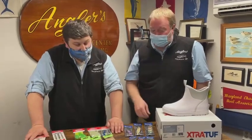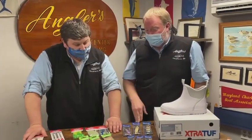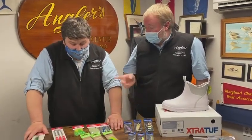I like that round ball head too. It's going to be a nice approach, and I like the color combinations that they really stand out. Big fan of those. Let's go over to some Boone stuff.